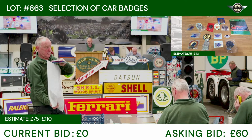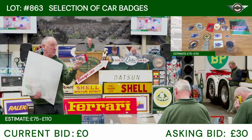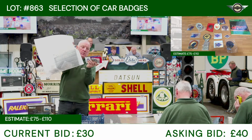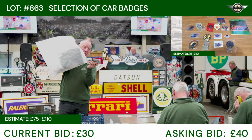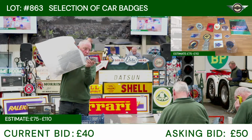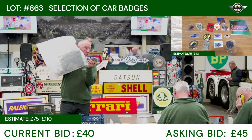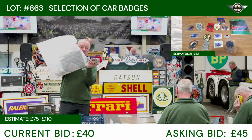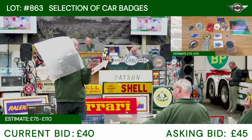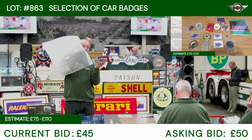There we go, who's going to start me then, £30 anywhere? Anyone start me at 30? Can't start any lower than 30, £30 I think we've got coming. There we are, £30 then. Very provisional at £30, but thank you for your bids. £40 we've got. At £40 then that takes care of a couple of badges, doesn't it really? What about the rest? At £40 we've got. £45 we have.